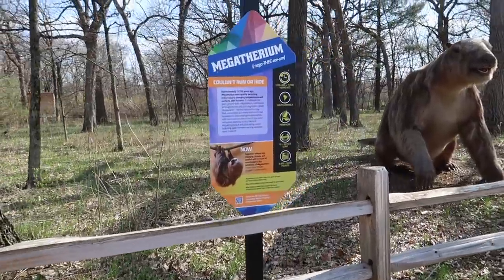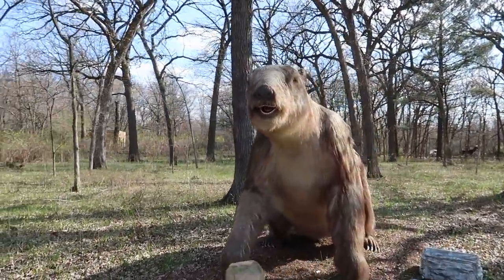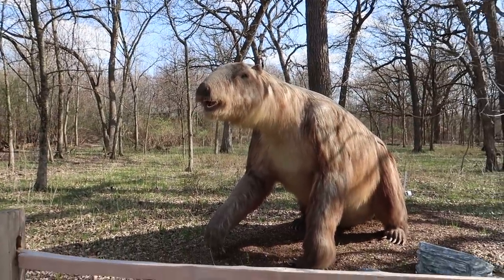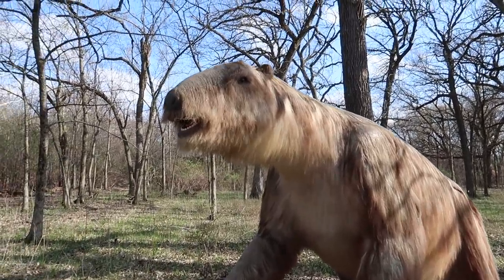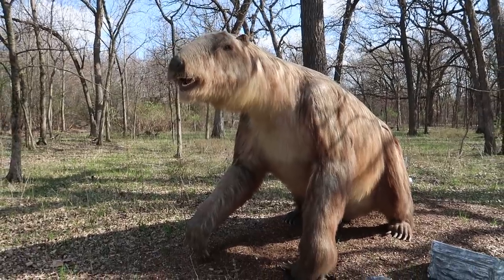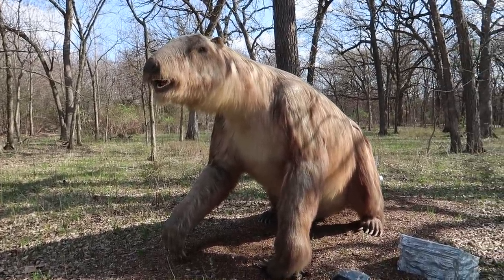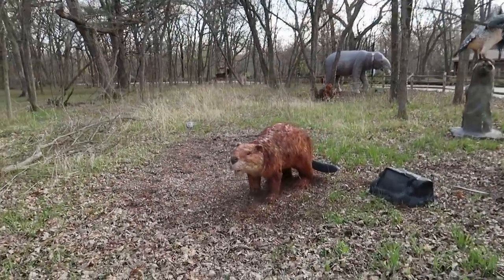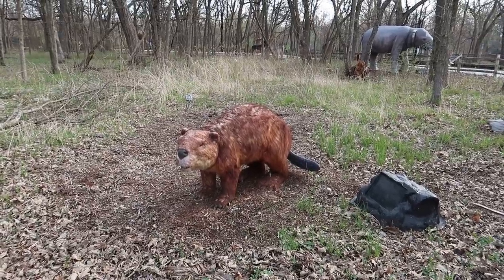Here's one of my personal favorite prehistoric animals here with the Ice Age gang, the Megatherium, the giant land sloth. See him right there. Unfortunately, does not look like he's moving right now, but this big, giant creature. We think about sloths being these tiny, slow animals, but they used to be these giant monsters. Here is Castoroides. He is a giant prehistoric beaver. Imagine the sort of trees that he could chew down.